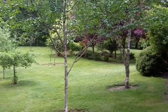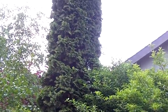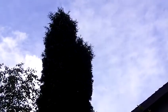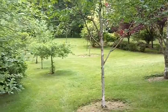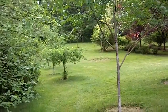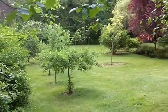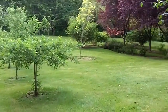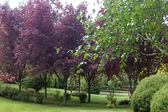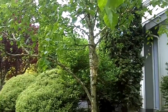This is the front yard. We have a couple of birch trees here, a little birch grove. A couple of young apple trees. It's about 24 apple trees altogether. And in the middle, you can see that promenade with the flowering plums leading up to the house.